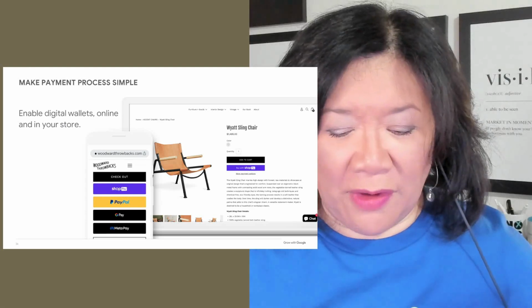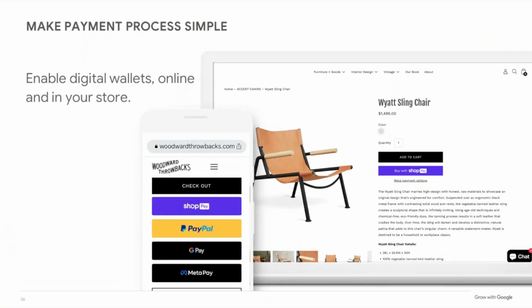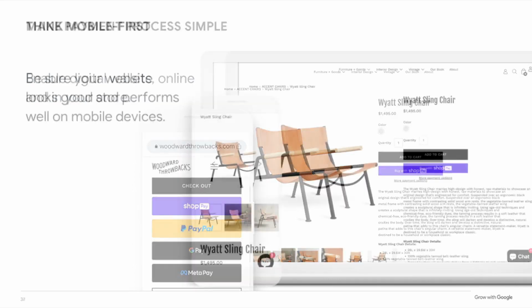The last thing they want to do is get up and go get their credit card. So if you're using PayPal, Shop Pay, Google Pay, Meta Pay, Apple Pay, any of those, all of their payment information is there and they just have to click it. Very rarely do we have our credit card numbers memorized. So they are going to utilize one of these tools. And if you don't have that, they're going to look for a store that does, because by gosh, I'm not going to get up from the covers to go get that credit card that's in my bag.